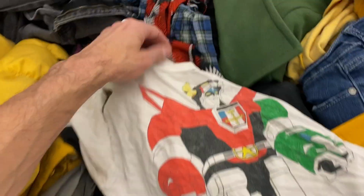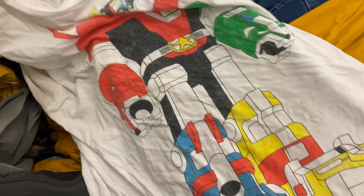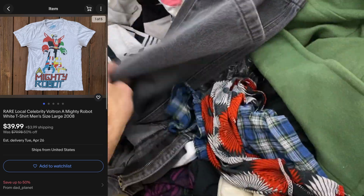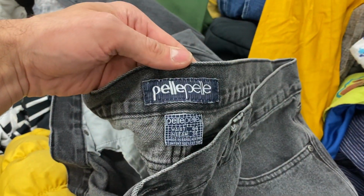This is a shirt from Local Celebrity. Now, it's a Voltron shirt, and I think this company went out of business in 2008, but they did have a collaboration with the makers of Voltron, so I liked that shirt. I thought that was pretty cool. I have it listed for 40 bucks. Those kinds of shirts don't come up that often, so I was kind of excited with that find right off the bat.